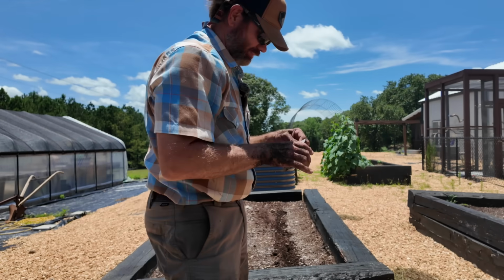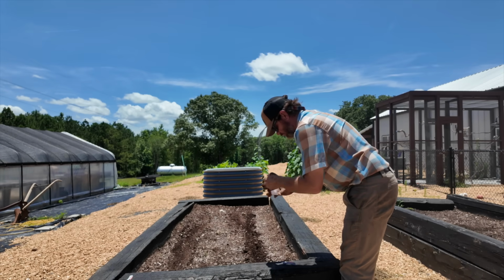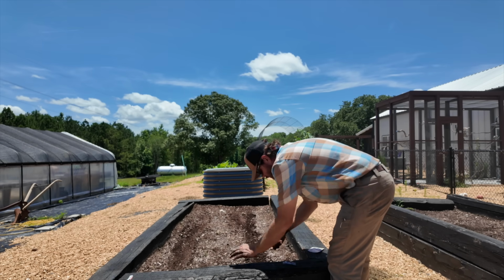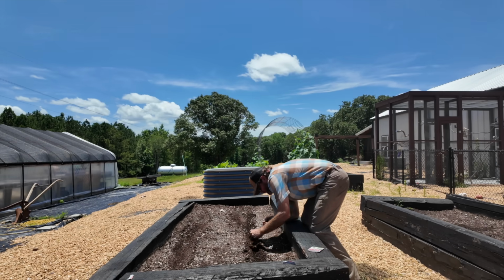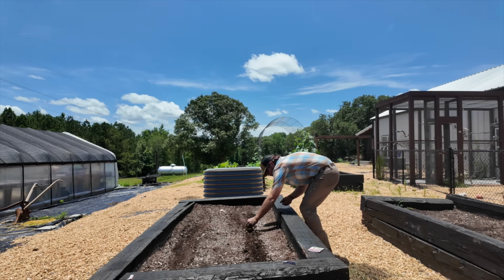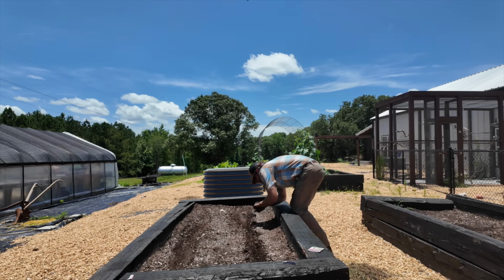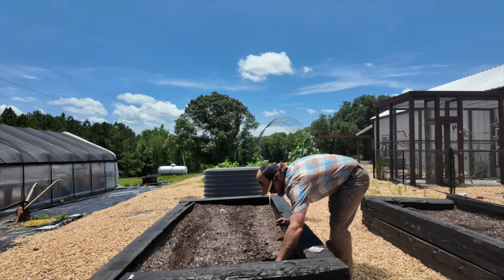Now these I did do a furrow because the sunflowers needed to be planted a little bit deeper. You could broadcast them. Sunflowers is a big seed, and to me they do a little bit better when you put them in the ground just a little bit versus just throwing them out. And the birds love them.